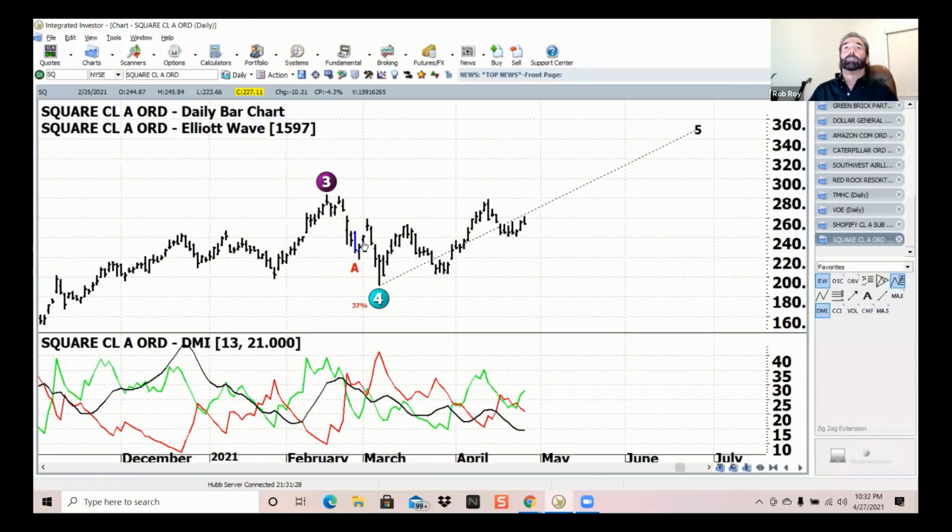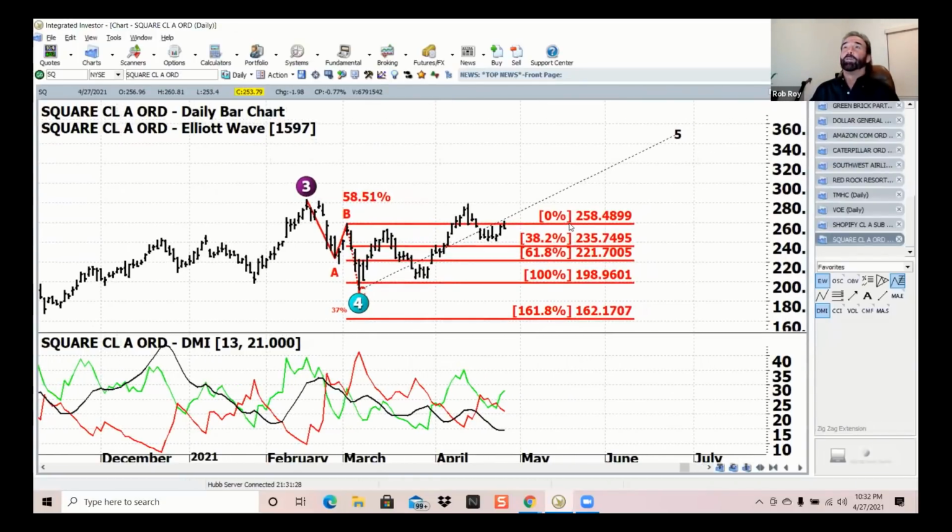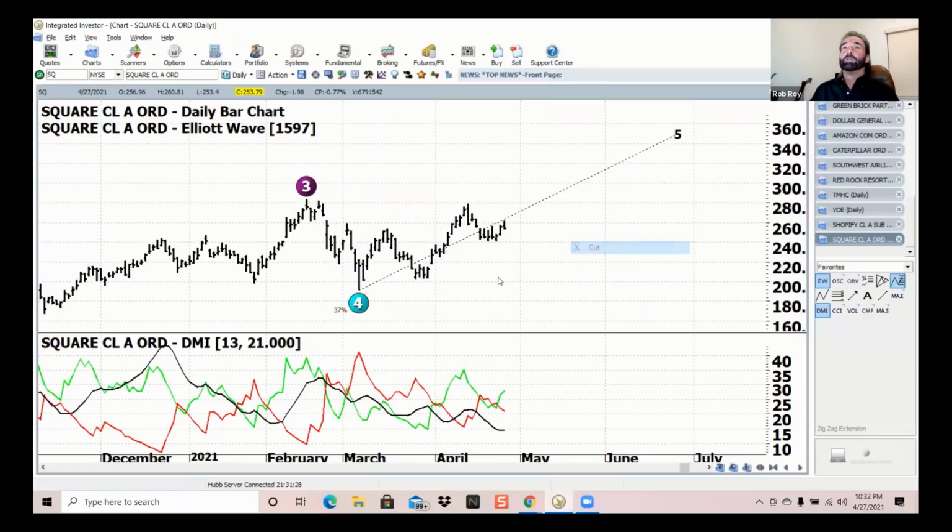Right there, you can see the wave 4. Look at that. Right at 100%. Perfect zigzag right there. 61% B wave correction, 100% extension. Man, that was a very classic downward zigzag.